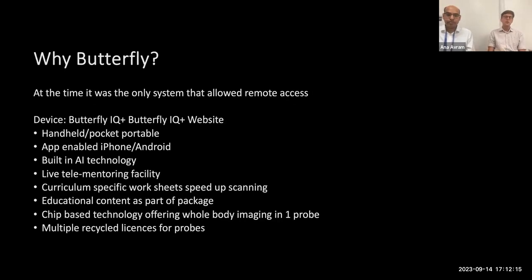The reason that we chose Butterfly at the time, it was the only device that allowed remote access, and it has a live telementoring capability that we thought would be used more than it has been, actually. But it's got lots of great technology, and in terms of cost, it's a device that allows you to scan the whole body at quite a reasonable cost, essentially. And the fact that it's small meant that people could take it away with them, keep it safe and use it wherever they were. It meant that we could dislocate the trainer from the equation and people could be remote. And it's worked very, very well for that. So we've been very pleased.